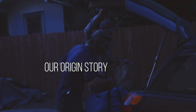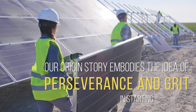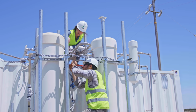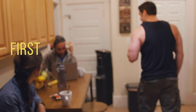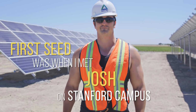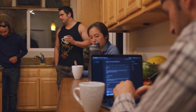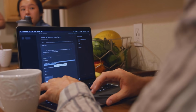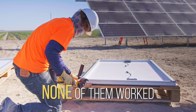Nitricity's origin story really embodies the idea of perseverance and grit in starting a business, because it's tough, especially if you're trying to do something that's hardware-based, that's energy-based, that's new. The very first seed was probably when I met with Josh in the basement of a building on Stanford campus, and he was working on a technology that made a type of fertilizer. We got more and more excited, and we thought there was something interesting here. We built and looked at 26 different technologies, and none of them worked.